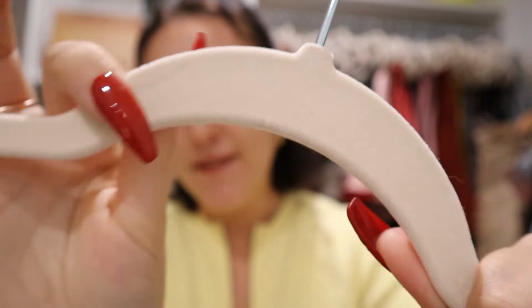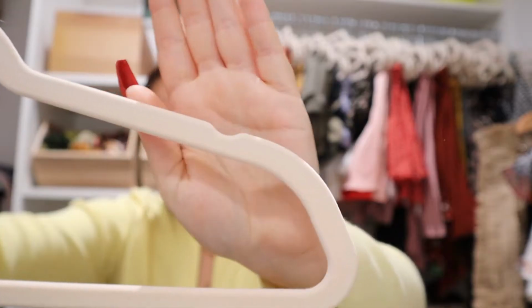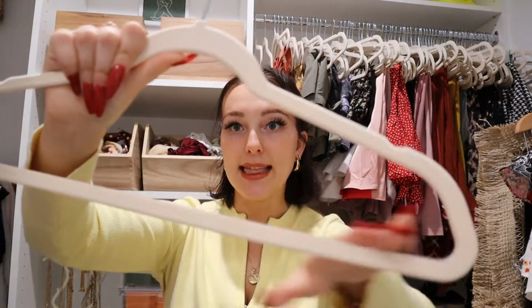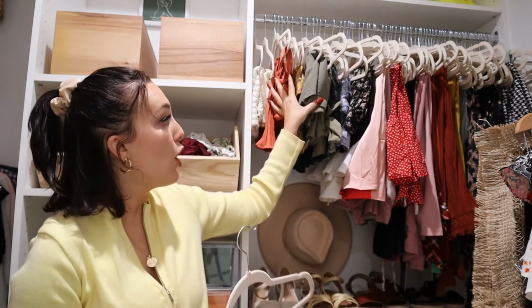They are this felt material, which is non-slip. They have this little groove here to hold your blouses, and I like that they have the bar here to hold your pants. So I have all my skirts and my pants hung. I have my dresses hung here. I have my shirts here. Then I have my jackets and sweaters here.